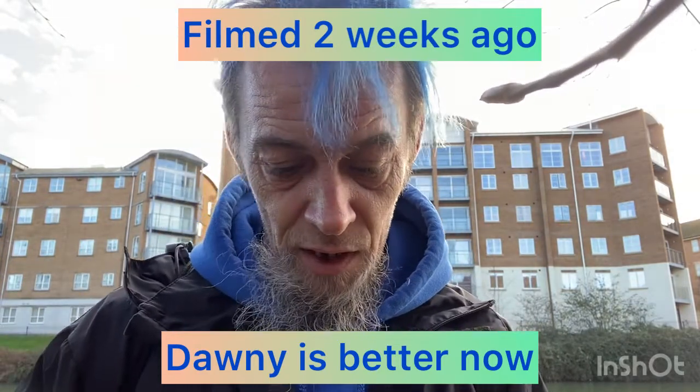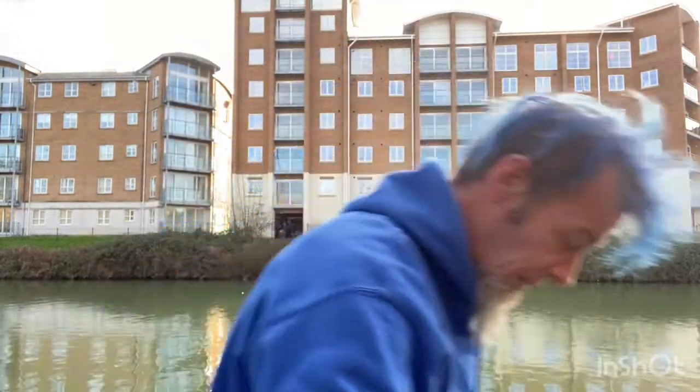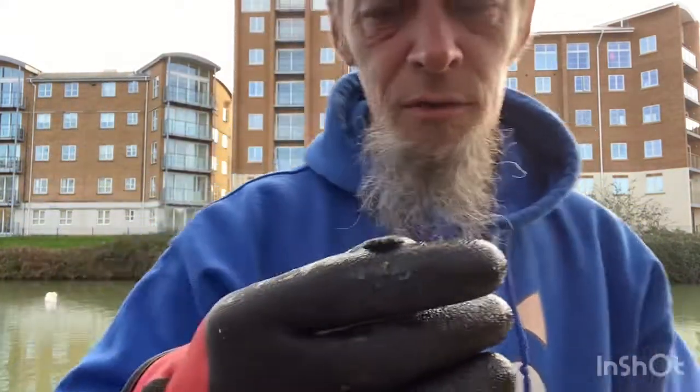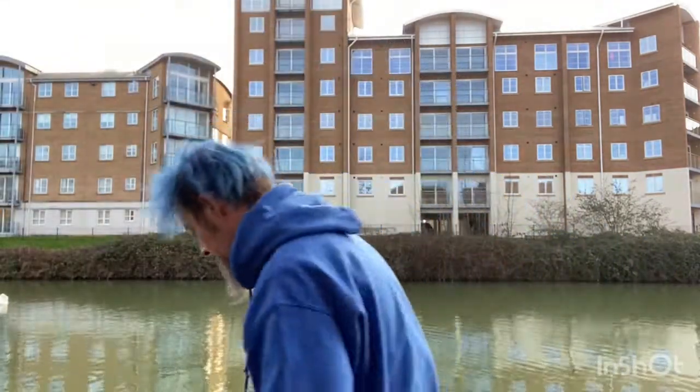We're gonna have a little bit of fun today and see if we can find something. Cool. So, first find today, a wheel, like an old BMX one by the looks of it. There's my first penny. Well, it's a 5p. I ain't gonna do it 5 times, but there's me penny. I got a penny. So yeah, let's hope we've got a few more of them.